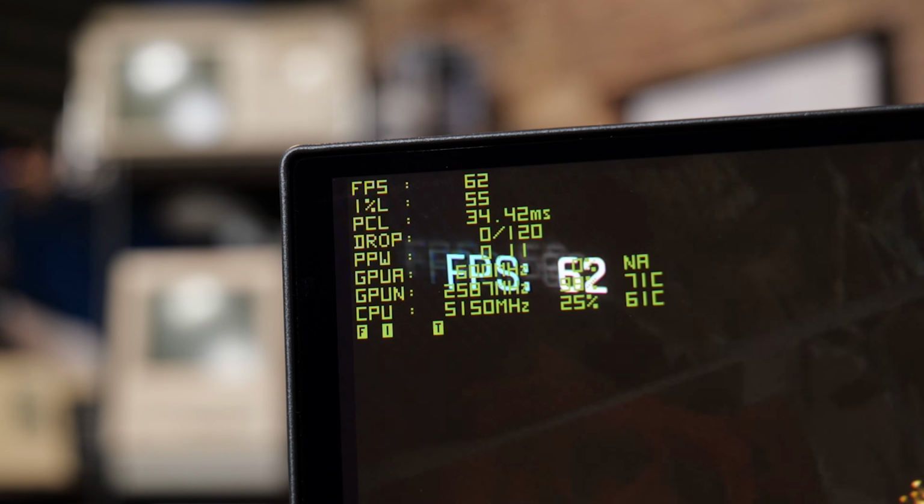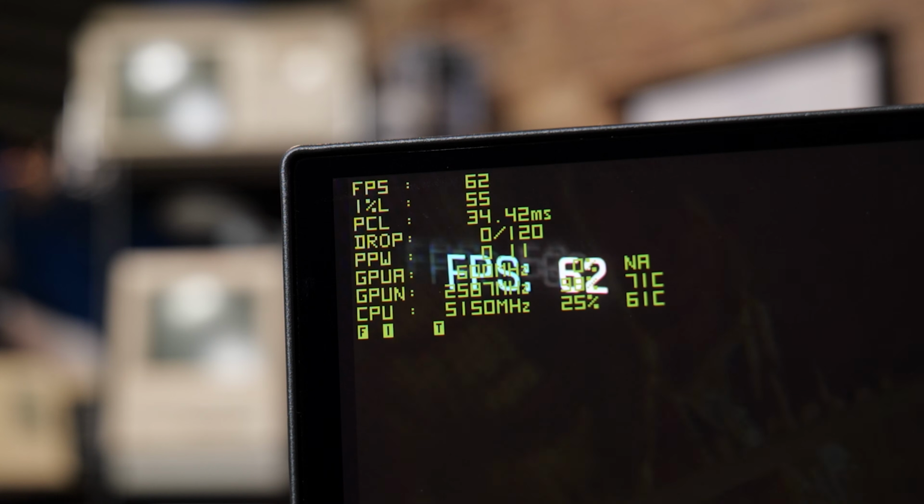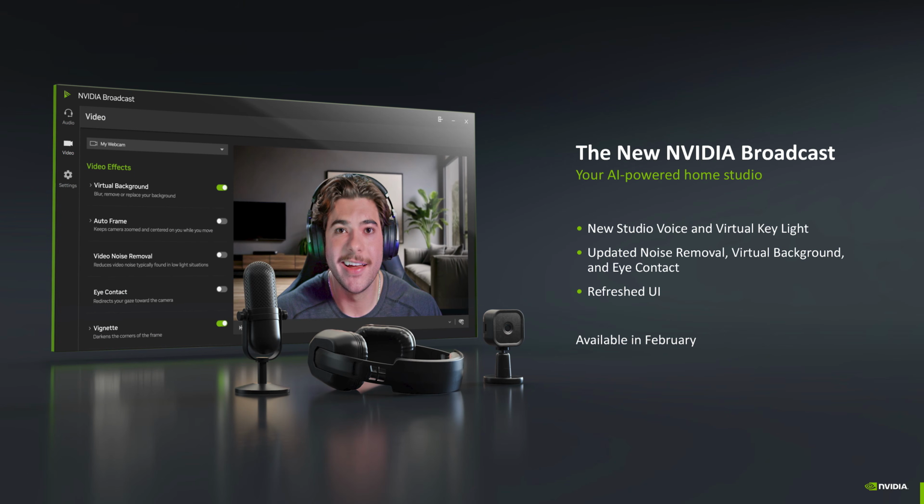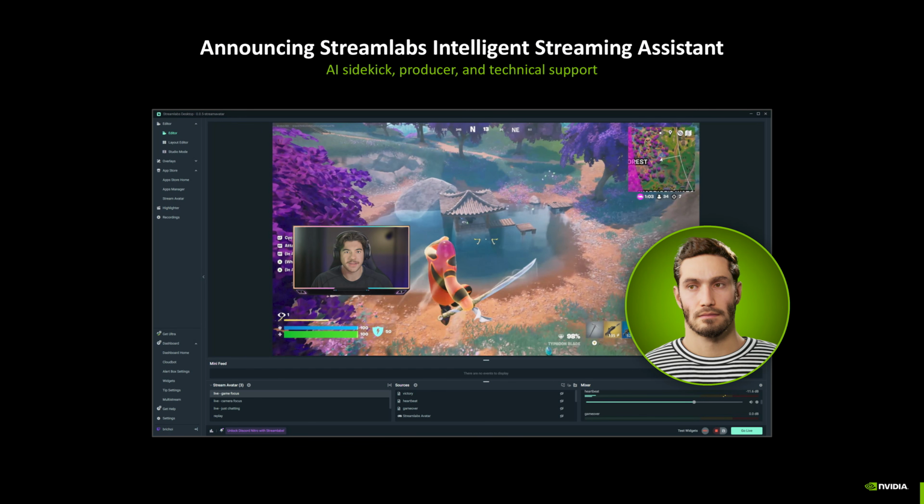If anything, it was better, but again, not really the point of this particular review, and after we've got better tools for looking at the 0.1% and 1% lows, maybe that's something I can revisit. You have to check out NVIDIA's broadcast video, the video about where broadcast is coming, because the version I have access to is not all there yet. It's an AI virtual assistant that is absolutely unhinged.